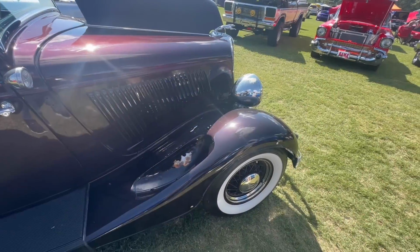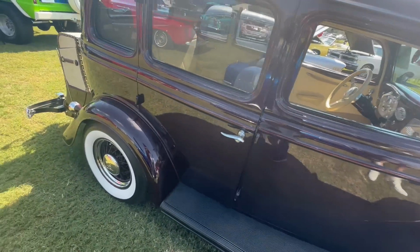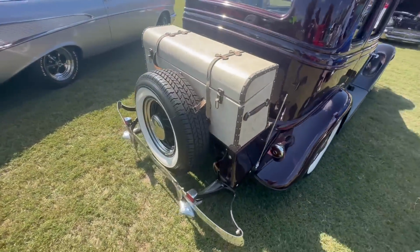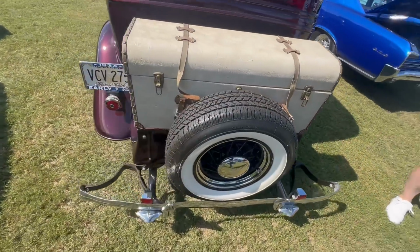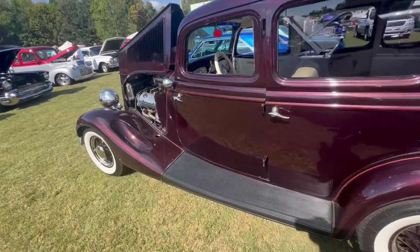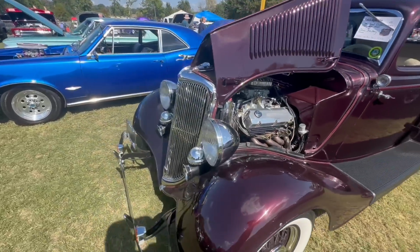Man, these cars were just beautiful. A lot of them looked like they rolled off the showroom floor. They were just so well done. Now this one had the trunk on the back, which you rarely see. I like it on there, but a lot of people put that on to make it more classic looking.